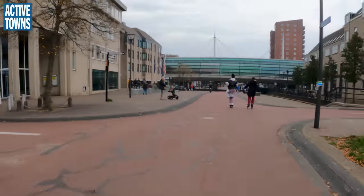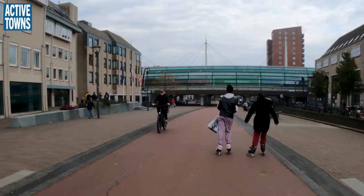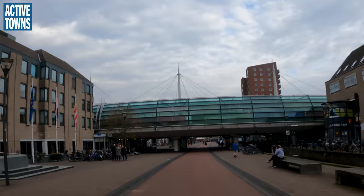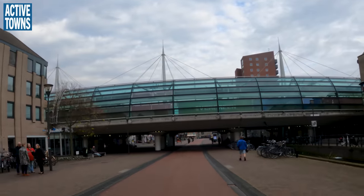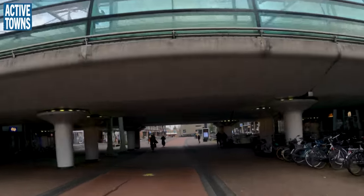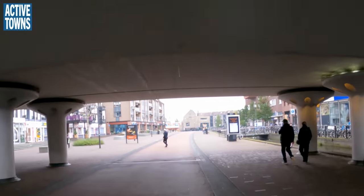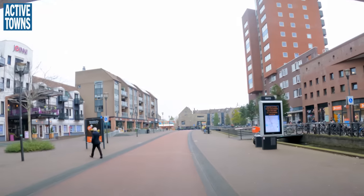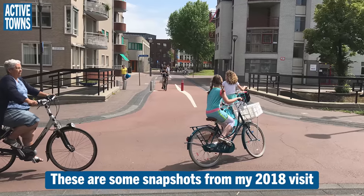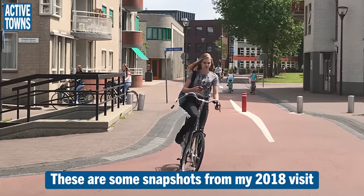So up above you can see the train tracks. You can actually see the freight train cars that passed me earlier while I was on the bike path. And now we're in downtown Houten, and you can see all of the bikes. Folks are shopping at the grocery store in downtown, getting coffee and drinks. We saw lots of kids getting to and from school.